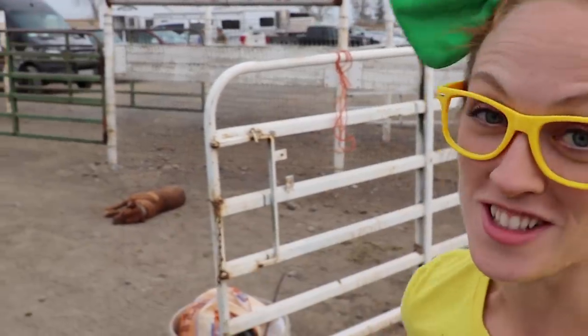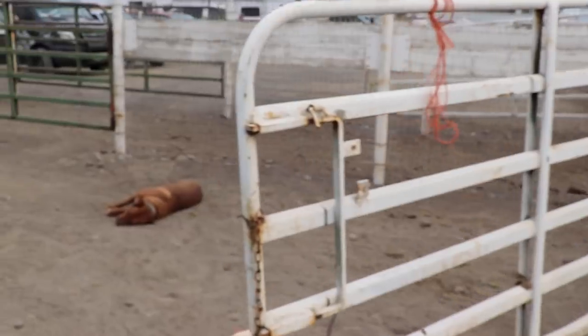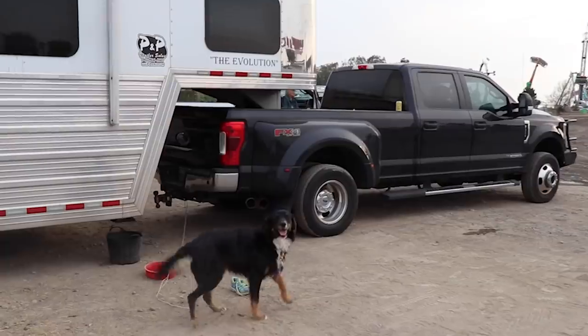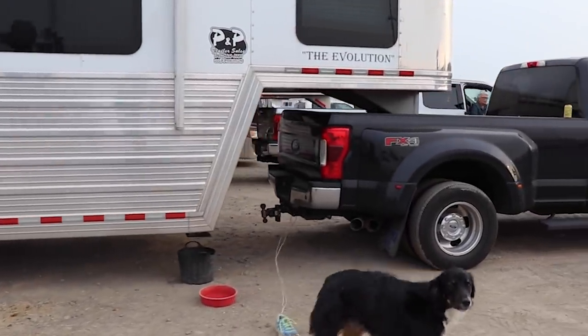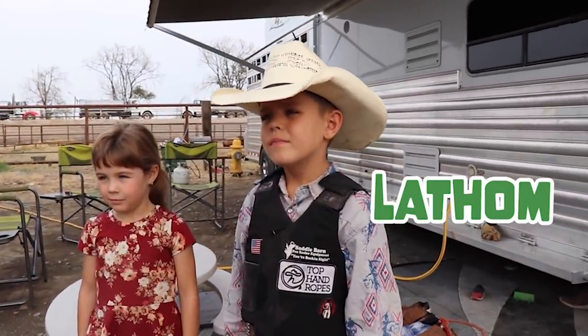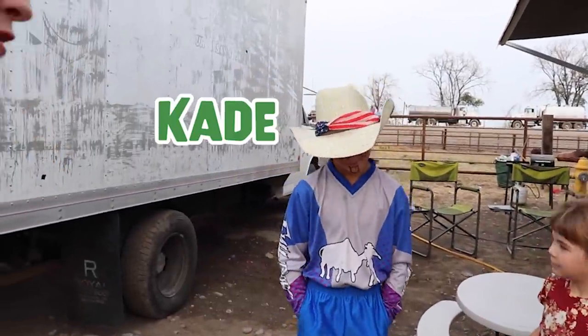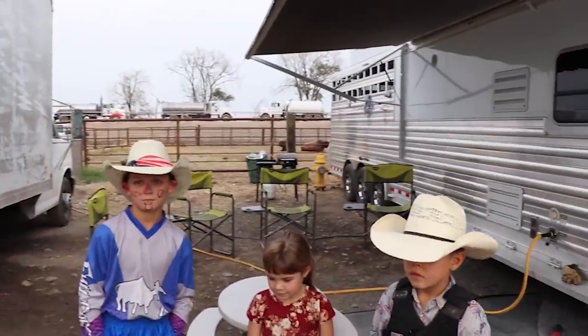All these farm dogs are just hanging out around their horses and cattle to keep them calm. It's pretty sweet. Wowee! Look at these riders over here. What are your names? Nathan. Okay, what's your name? Brianna. Oh, and what's your name? Steve. Awesome. So what do you guys do when you're here at the rodeo?